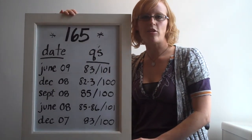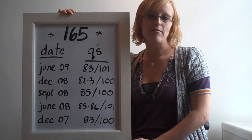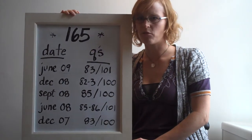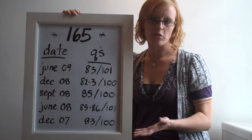One final note is that your LSAT scores are reported to law schools for 5 years after you take the LSAT. So any score past June 2004 at this point is going to be reported to a school along with your percentile ranking.